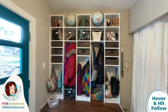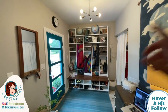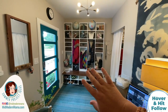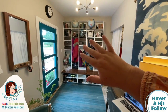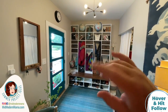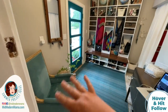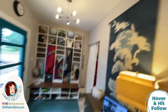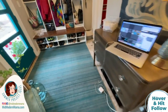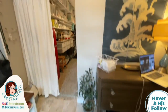This whole room is an L-shaped room. And I'm going to step back a little bit so that you can get a better look. Over here, we have all of our seasonal storage. So this is where we keep all of our shoes, jackets, coats. We're in Colorado, so we have lots of cold weather gear. It all gets stored in here. This has become a really nice seating area. And you can see I've got a dresser here. It's a vintage piece that we redid, and that is a little bit of organizational storage too.